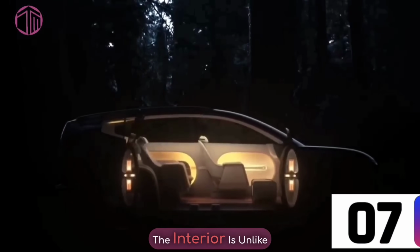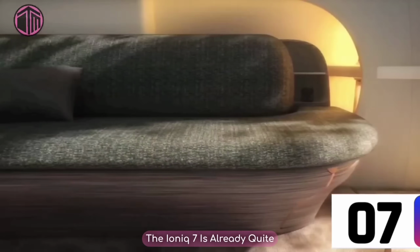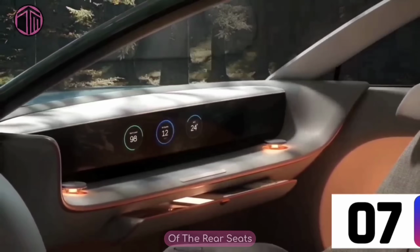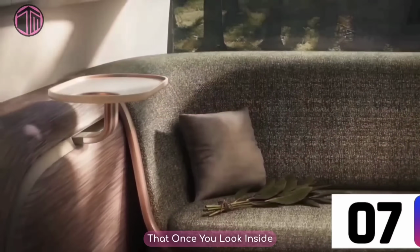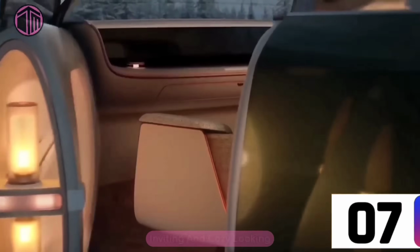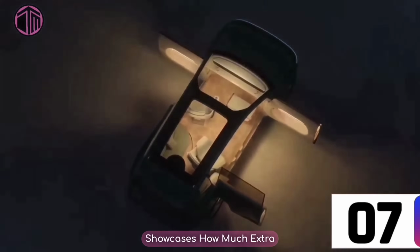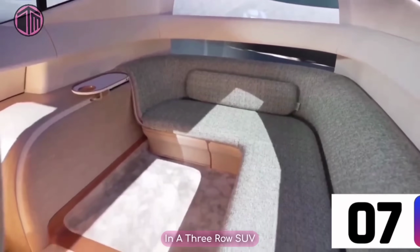The interior is unlike anything you've seen before. While the exterior design of the Ioniq 7 is already quite dazzling, the real party trick is the configuration of the rear seats. It is so utterly brilliant that once you look inside, you will wonder why you have never sat in a vehicle like this. Not only does it have a very inviting and cozy looking lounge area, but the Ioniq 7 also showcases how much extra interior space is possible with a completely flat floor in a 3-row SUV.